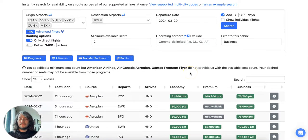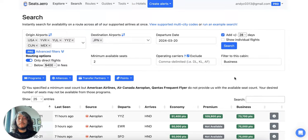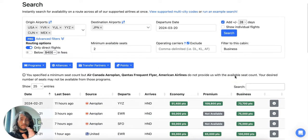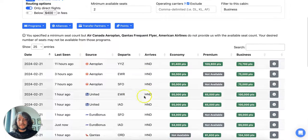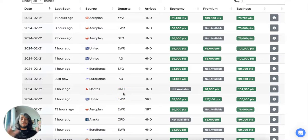Okay, so a bunch of options here. You can see we have a few pages of options. These are all nonstops from somewhere in one of these places to Japan. So these will all solve the problem no matter what airport we're in, because we could just hop over to whichever place here. Like you can see here, San Francisco, New York, DC, Chicago kind of covers all the coasts, right? So no matter what airport you're in, you can get it done.